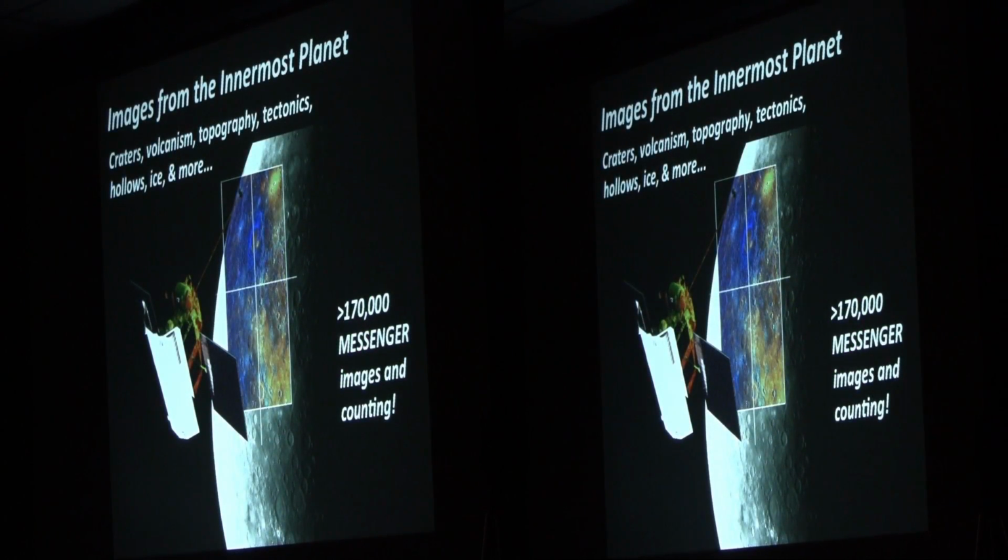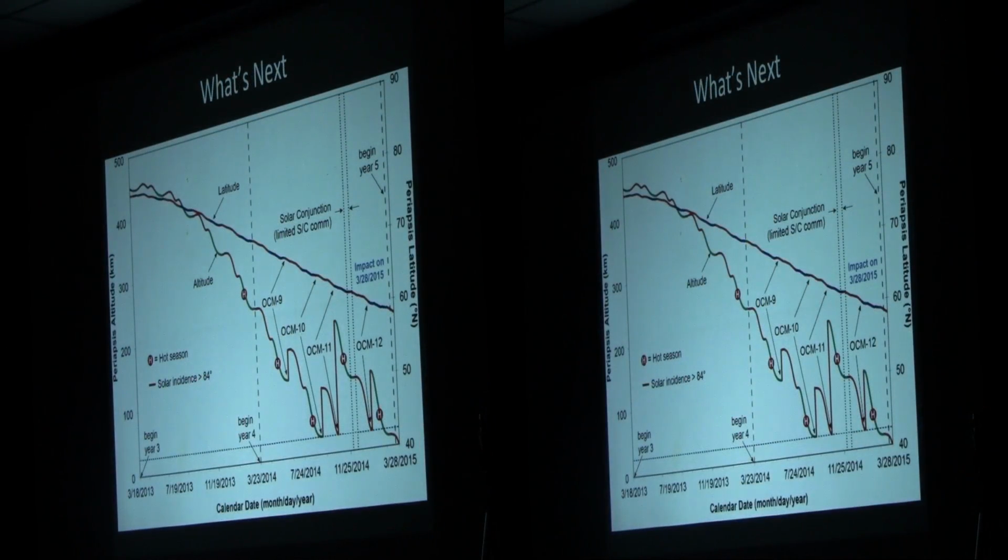So, Messenger is still ongoing. We have over 170,000 images right now. These are some of the interesting geologic things that I think are really cool. In terms of what's next, well, we're already past here. We're onto this chart now.